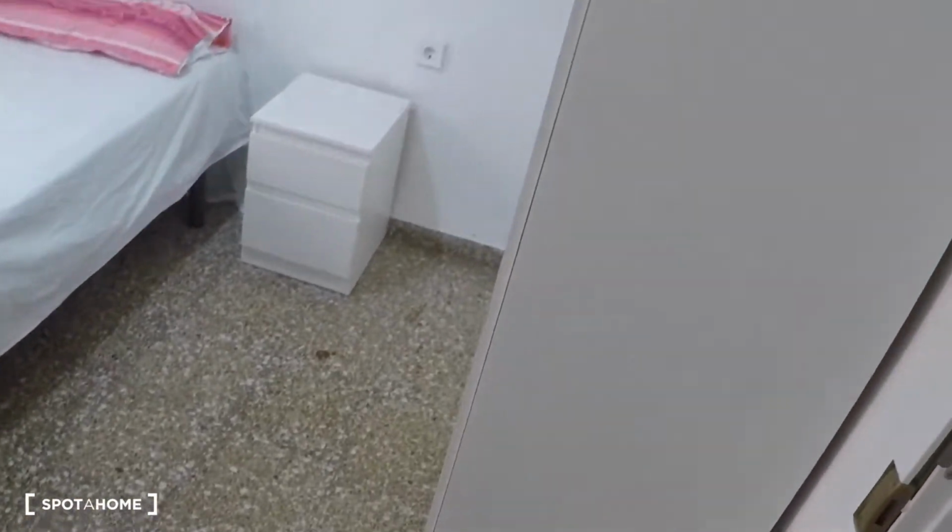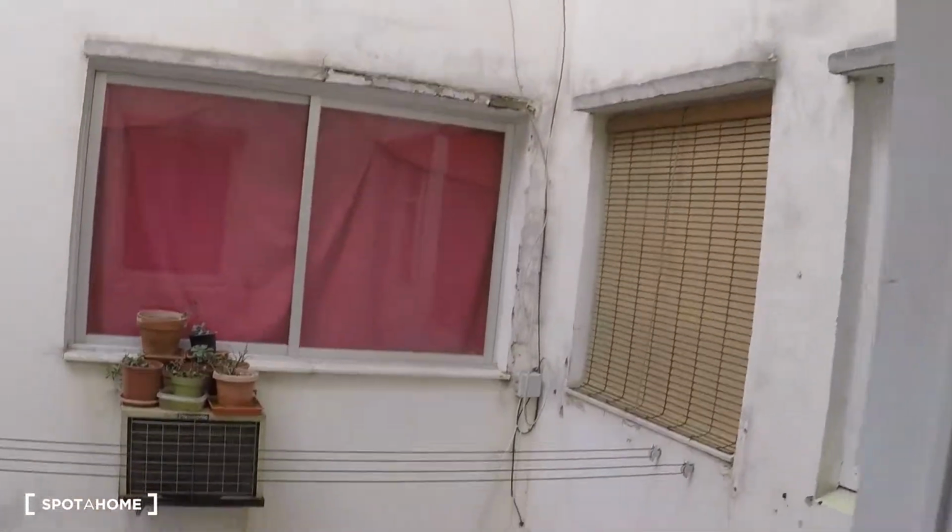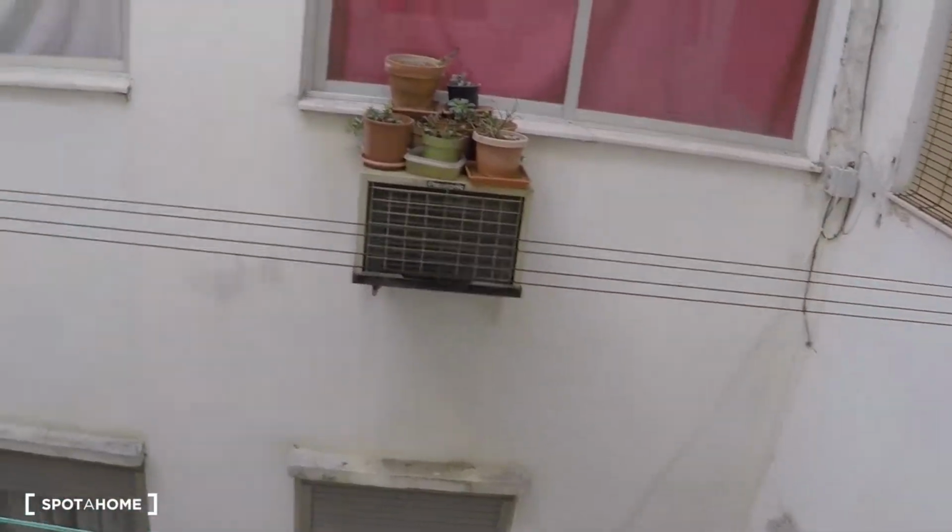Next door, bedroom number 5. And you got a double bed, a bedside table, a desk, a chair, a mirror, a window with interior patio views and a clothesline here, and a 3-door wardrobe.